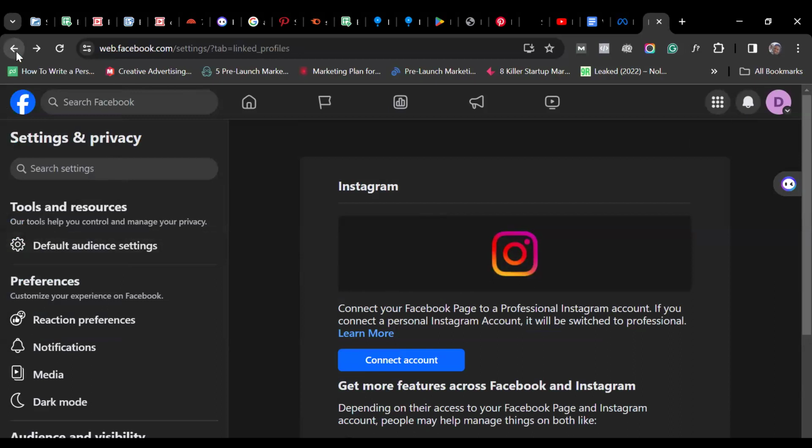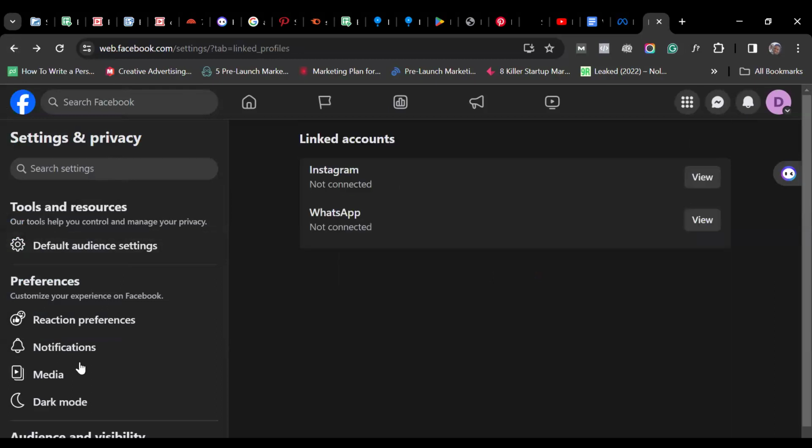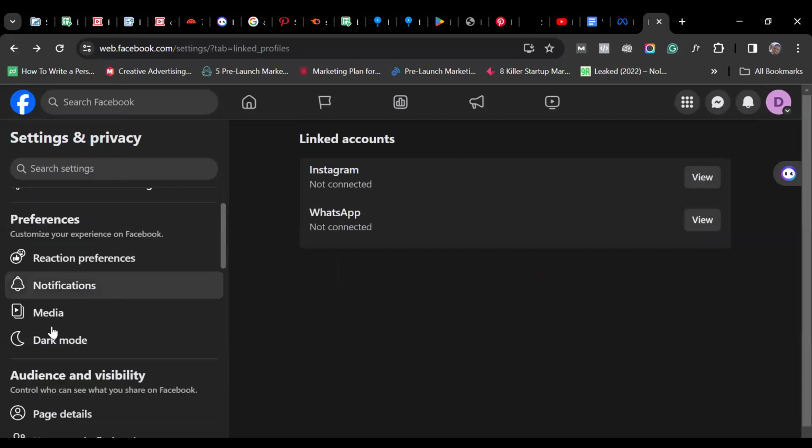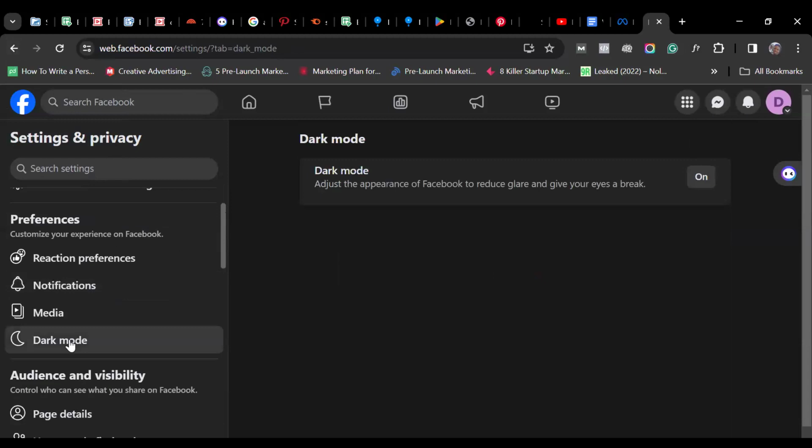You can also link the WhatsApp. WhatsApp one is just the WhatsApp number, which I've showed us. This is where you can now change your page from light mode. This is dark mode, right? Me, I like dark mode. If you like light mode, you can change it to light mode.